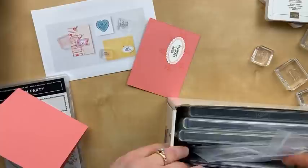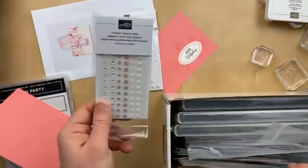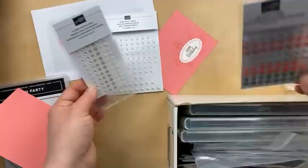Oh, maybe it would be pretty to add some pearls. That might be a nice one. I'm just kind of pulling out to see what other colors and shapes that I have. These are really pretty too. Have you guys seen these elegant faceted gems? So there's a clear, a champagne color, and then an opal. That is really pretty. If I did different colors, maybe I would add the butterfly gems, but I didn't, so I'm not gonna get those out.